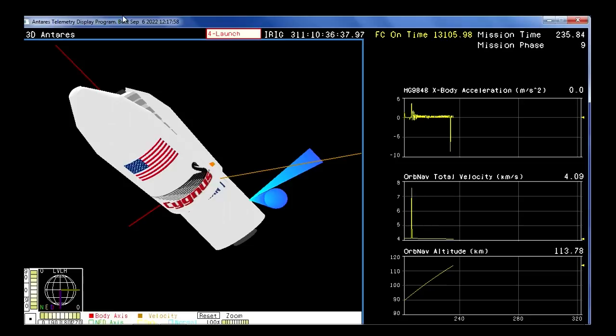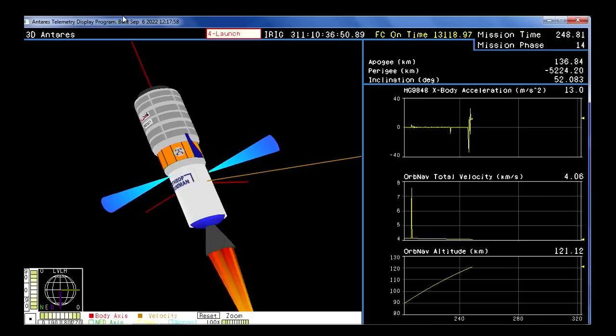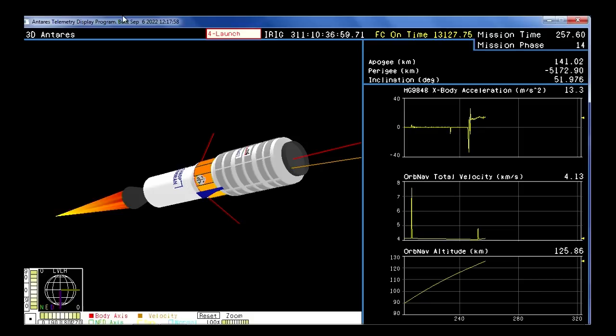We have fairing separation. Fairing separation is confirmed. Cygnus is now outside of its protective shell and is continuing to climb into its preliminary orbit. And we have stage 2 ignition. And with stage 2 ignition, the second stage engine will burn for about 2 minutes 46 seconds. The stage 2 Castor 30XL motor will burn for approximately 2.5 minutes.